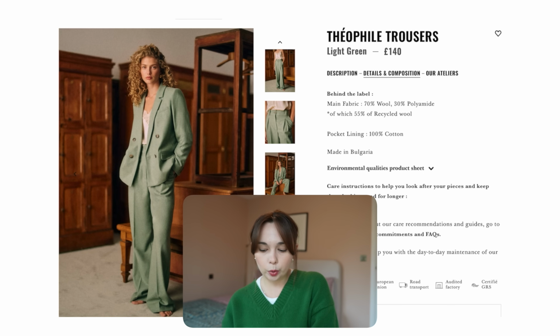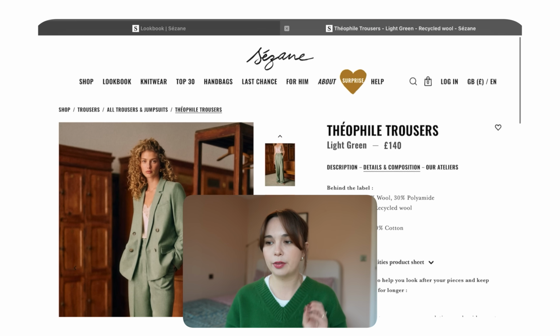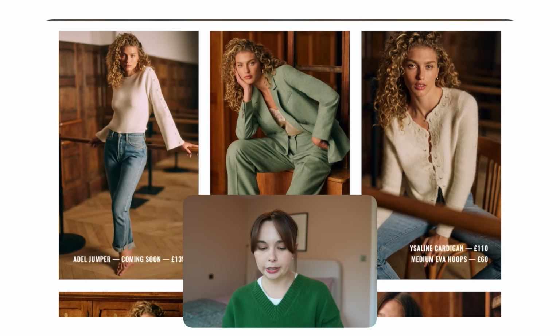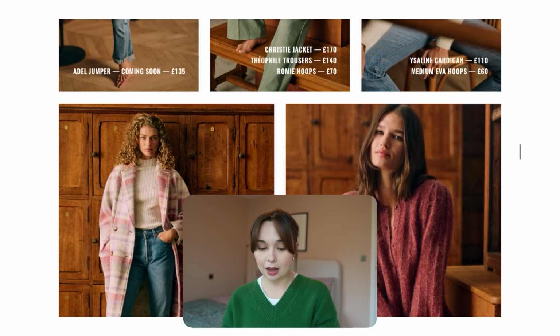These are 70% wool, 30% polyamide. I don't mind that too much in a pair of trousers because I do sometimes find that polyamide does help a pair of trousers to, I don't know, just hold their structure a little bit more, and they're slightly easier to care for because of that. They're definitely quite long though, so unless you're really tall, they are a pair of trousers you'll have to get hemmed, but I do think they are worth it, and I actually think £140 for a really high quality pair of tailored trousers is not terrible, and I do like this light green colour.